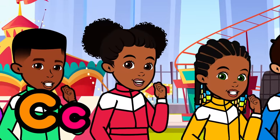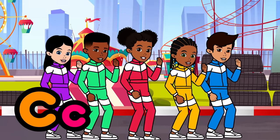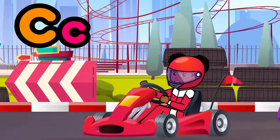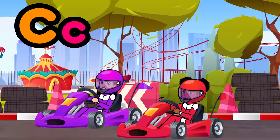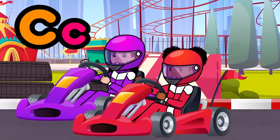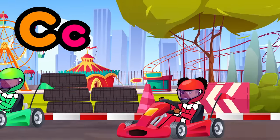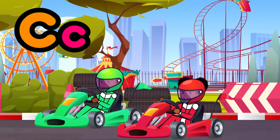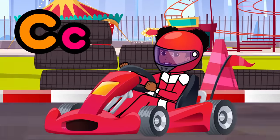Letter C, letter C, letter C. Letter C, letter C, letter C. The letter C. What? The letter C. The letter C. The letter C. Come on, clap your hands for the letter C. That's right, let's talk about the letter C. The letter C. What? The letter C. The letter C. The letter C. Come on, clap your hands for the letter C. That's right, let's talk about the letter C.